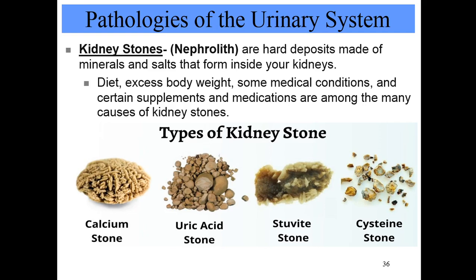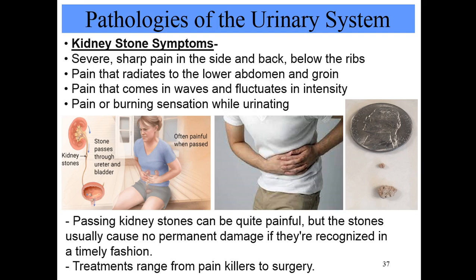Kidney stones, or nephrolith. Typically composed of minerals or salts, diet, excess body weight, medications, supplements, several different causes. We can see in our picture, I've listed just 4 different types of kidney stones. These are probably the 4 most common types of kidney stones, and that's really the first step. If you're someone that gets kidney stones, or you know someone who has problems with kidney stones, you've got to figure out what kind of kidney stone you have so you can start taking the necessary steps to prevent them from reoccurring.